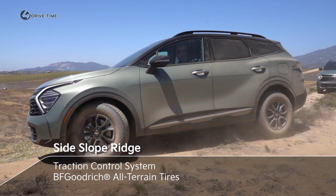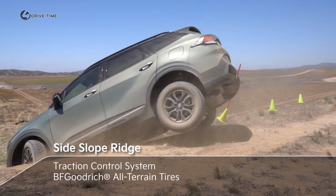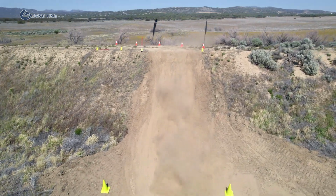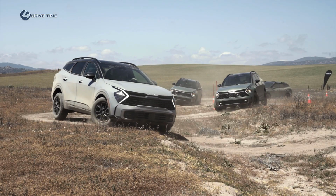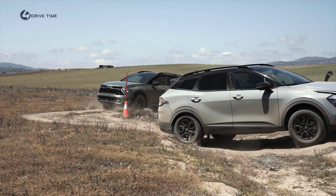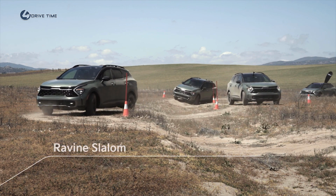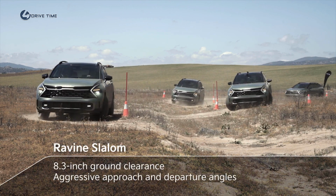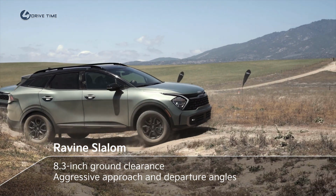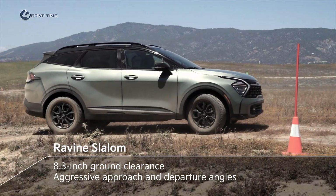When one or more of Sportage X-Pro's wheels loses grip or lifts into the air, the active all-wheel drive system sends all the torque to the wheels that have traction to keep you moving forward confidently. This ravine slalom simulates a dry creek bed or washed out gravel road that a driver might encounter on their way to an outdoor adventure. Sportage X-Pro's 8.3 inches of ground clearance and aggressive approach and departure angles work together with the active all-wheel drive system to ensure you don't get stuck or scrape any body panels.